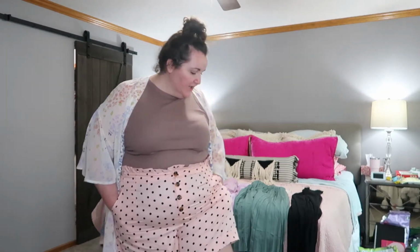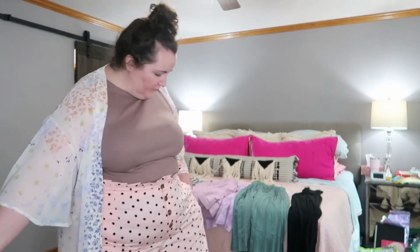The true color of the short itself, I think, is almost like a really light salmon. I think it described in the listing that they're pink. I wouldn't say that they're a true pink. I would say they're actually a little bit more orangey.